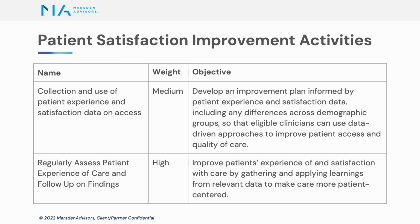Another activity, which is actually a high priority, is to regularly assess patient experience of care and follow up on findings. The objective of this activity is to improve patients' experience of and satisfaction with care by gathering and applying learnings from relevant data to make care more patient-centered. So it is very similar to the other activity, as long as you are regularly assessing the patient experience and you have a routine and you're keeping that consistent and you're applying what you're learning from that feedback to how you impact overall patient care and making your patient care more patient-centered, then that's a great activity to meet as well.